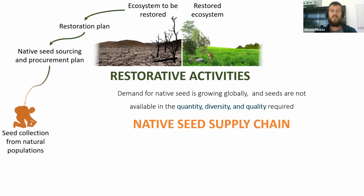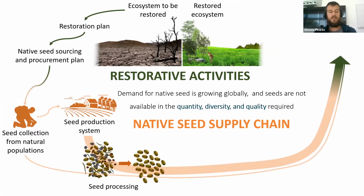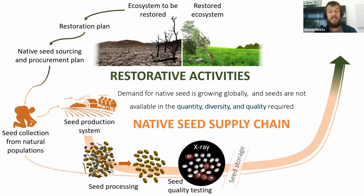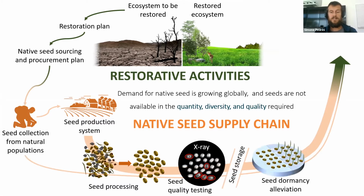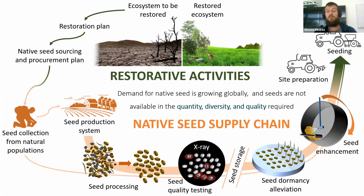Then it usually goes through seed collection from natural populations, or if possible, improving the quantity of seed by seed farming. And then through a series of steps like seed processing and cleaning, seed quality testing, seed storage, if needed seed dormancy alleviation, if appropriate seed enhancement, we'll end with the seeding and delivery of seeds to site. Ultimately, monitoring and adjusting management will lead to a restored ecosystem. And this encapsulates the entirety of the native seed supply chain.